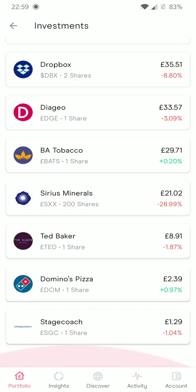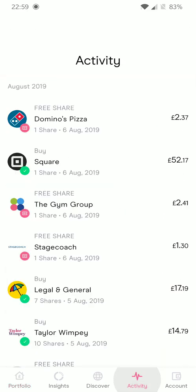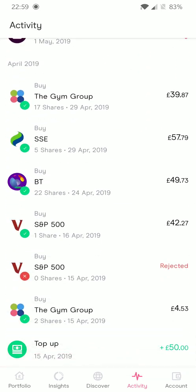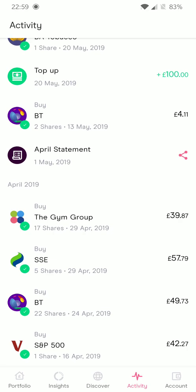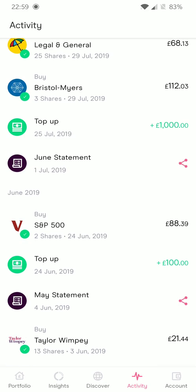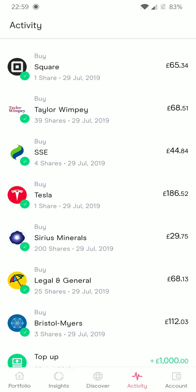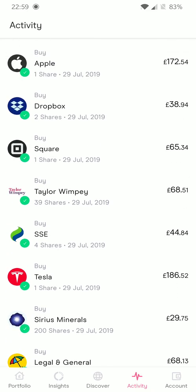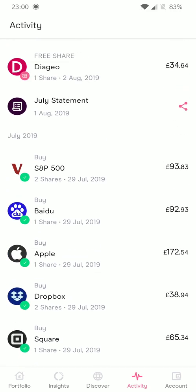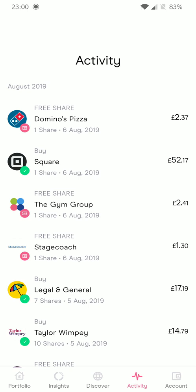Yeah, so overall, I'm actually down. I put £1,500 in. If you look in the activity section, you can see I started off there with £50 and sort of slowly added more and more things in as I was becoming more confident. And just when I invested the £1,000 there, I was up, I think, around £25. But as the news of the Trump stuff and the Brexit things happening recently, I'm now down a bit. But luckily, because of the free shares you can see here, I'm not too down, but I'm going to hold it out and hopefully be more profitable in the future.